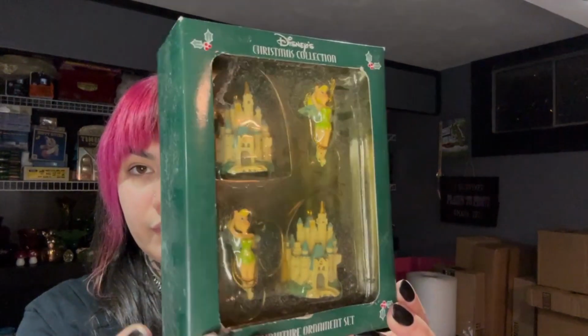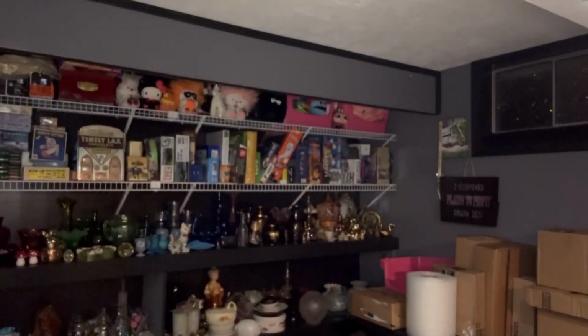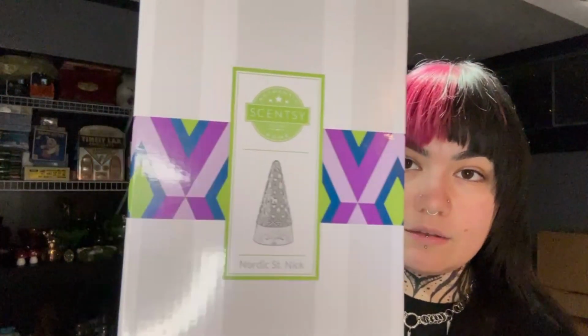We paid $50 total for the following. This cute little miniature Disney ornament set. Perfect time for Christmas. And we got a Scentsy Nordic Saint Nick. That one's pretty cute. We also found this.